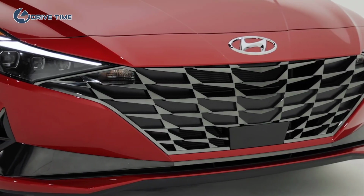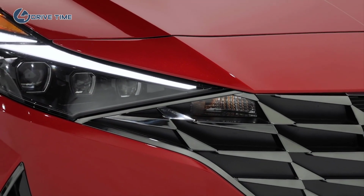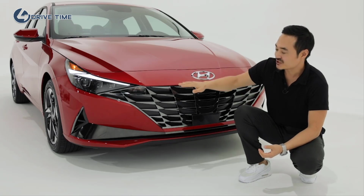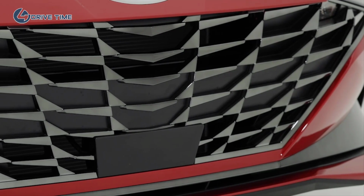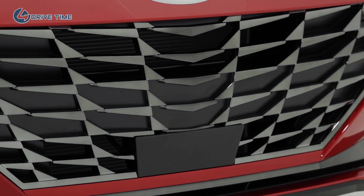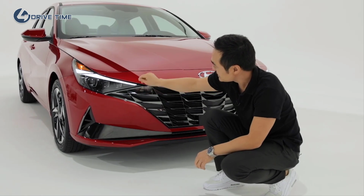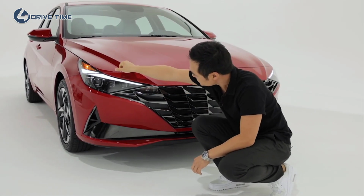On the front, have a look at the wide cascading grille. We integrated the lights into the grille for an even wider impression. This helps the forward-leaning gesture and gives the car a dynamic look. Now, if you look more closely, you can see we implemented the parametric patterns throughout the grille. These trapezoidal patterns travel all the way to the headlamps and harmoniously integrate into the DRL signature.